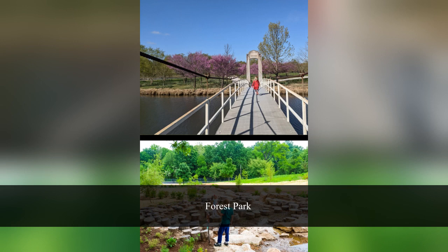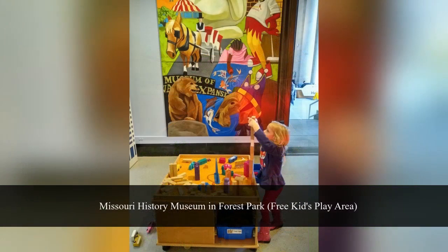And Forest Park is also where several of the museums and the zoo is located, so it's easy to see a lot in one day. If you wanted to see some of the museums, the Art Museum is there, and that's also free. And the History Museum is free. And the History Museum has a special kids play area that's a lot of fun.